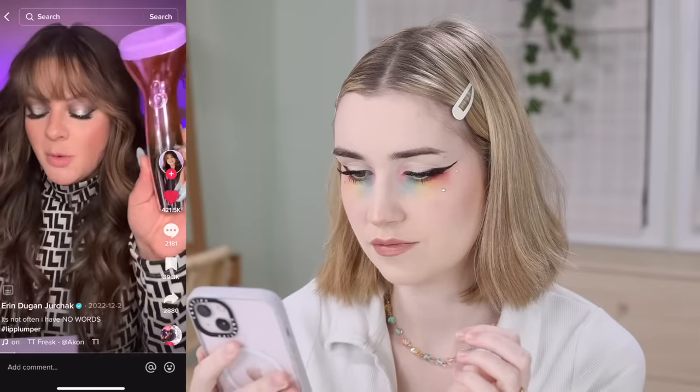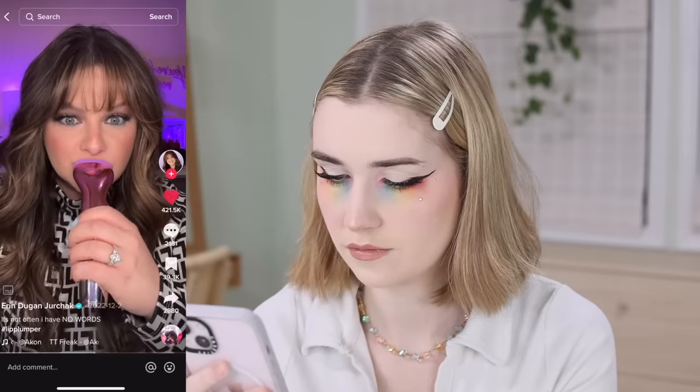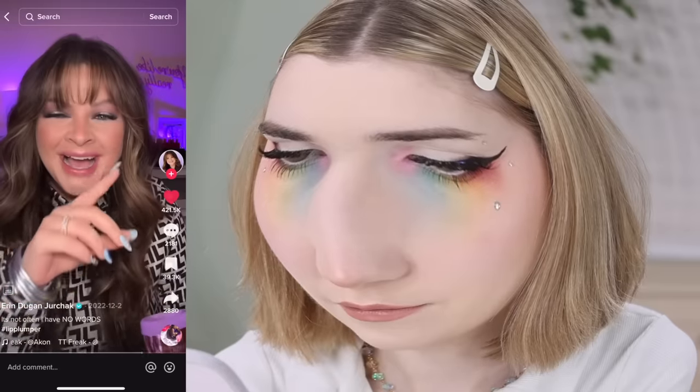I'm so excited for this next one. It's so ridiculous. This is called the lip gizmo. Okay, here we go. Holy crap, okay, I wasn't ready. I need level one.